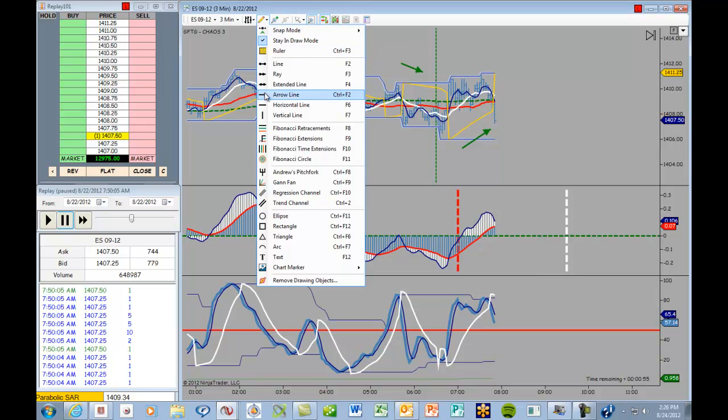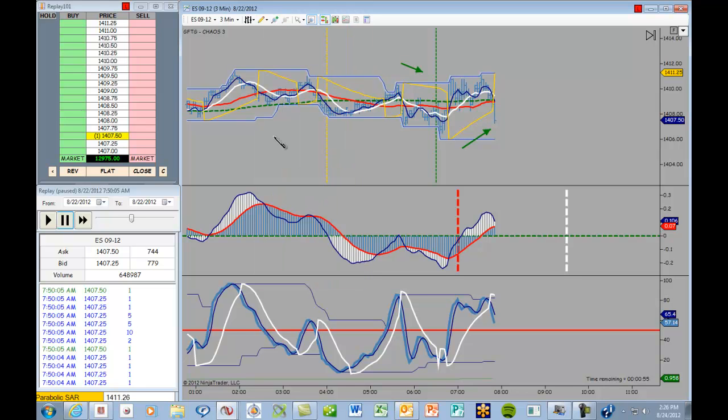Notice that the red moving average has never gone back above the green trend defining moving average. It went below it here and has stayed below it. It came up and touched it, but didn't go above it. So the fact that we've got this big strong sell-off suggests to me that we are going to see some additional movement down. So let's go ahead and get short, and let's fire up the data.